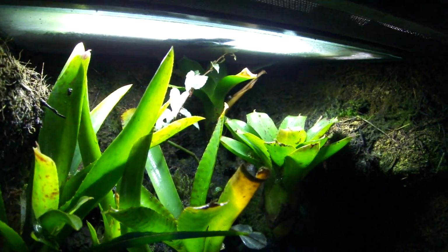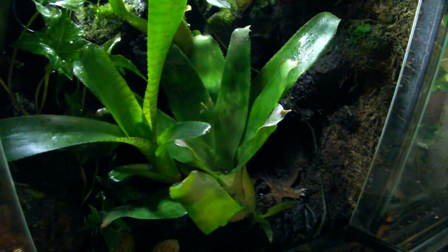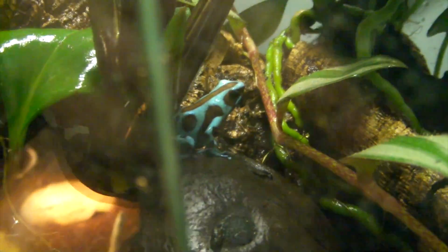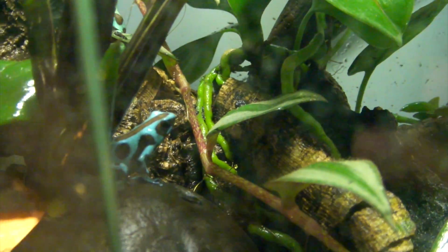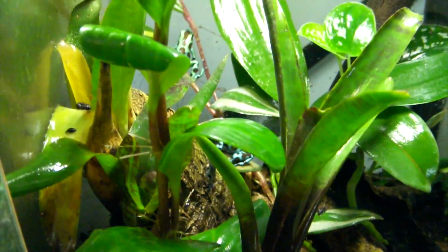There doesn't look like there's any reticulatas out right now, but I do have a ton of bromeliads in here. So these are Ranitomea reticulata. This is their tank. Just because these guys are out, check that out. I'll see if I can gently open their cage without them zipping out of here.